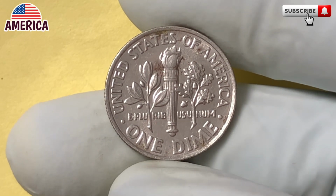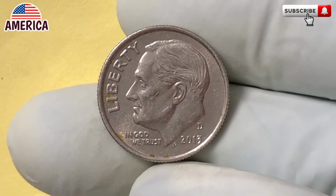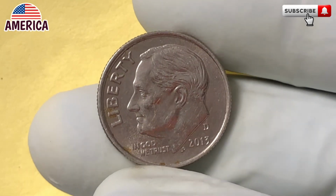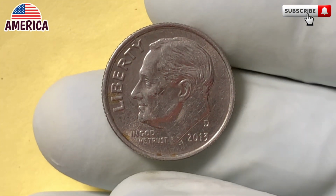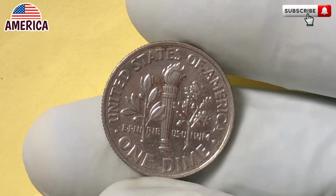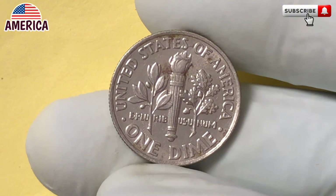However, just like with any coin, there are specific factors that can make certain years and mint marks worth much more than their face value. And the 2013 dime is no exception. The design of the 2013 dime is nothing new, as it carries the same design that has been used on US dimes since 1946. But even with this iconic design, there are still details that can affect the coin's value. Let's break down the design.